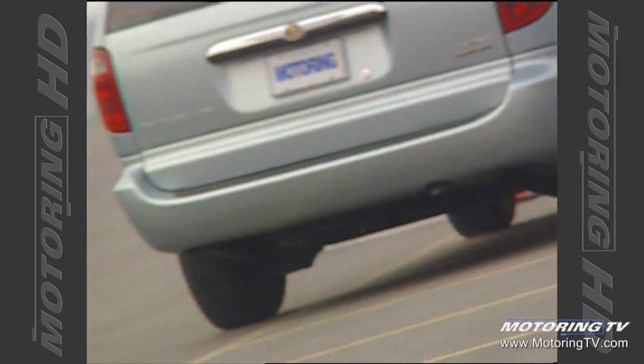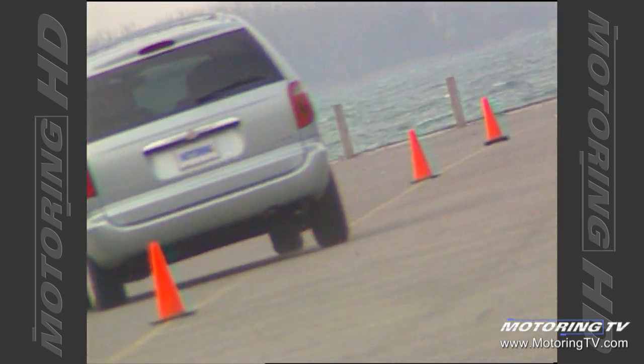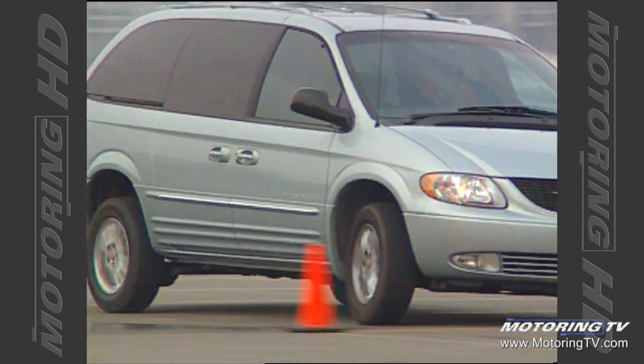Perhaps the most impressive part of the new Town and Country is its gathered feel on the road. The new structure is stiffer than the previous model and the suspension firm enough to respond confidently to the commands from the steering. In the past, the handling was on par with any other minivan. For 2001, things improved.